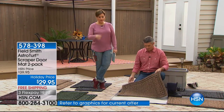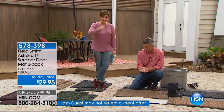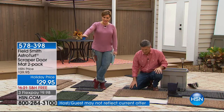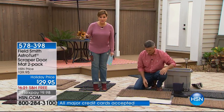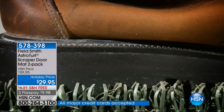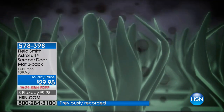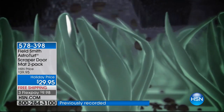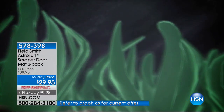Because if you think about it, most doormats, even the most expensive ones, that dirt, that grime, the sand, it all sits on the surface. So there you are trying to find a clean area to wipe your feet. They're not doing the job they're supposed to do. The reason these have been so popular, and remember today you get a two-pack for the front door, maybe the side door, the back door, the garage door, the reason they're so successful, it's those thousands of little blades. It really simulates grass. This is that AstroTurf mat.